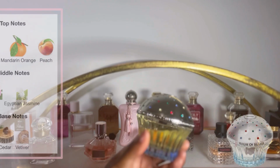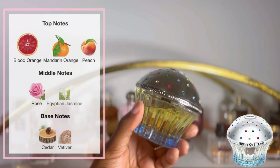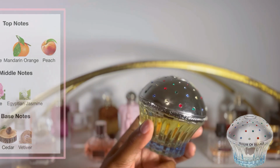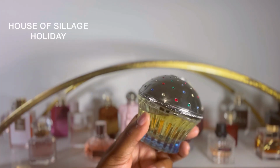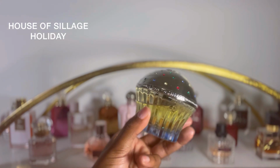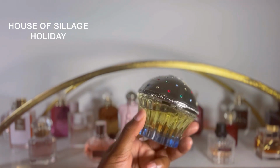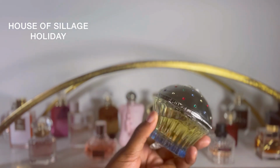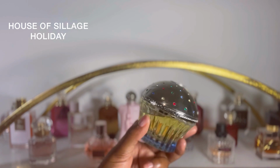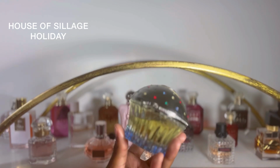Let's talk about Holiday by House of Sillage next. This was my first niche perfume, and the presentation that this came in was everything. The box was gorgeous. It was well secured. It even came with a cleansing cloth so you can take care of the lid. But this was such a good experience. If you have not ordered from House of Sillage, I definitely recommend that you order from them when they're doing a sale, because the experience that you get from the packaging and the note card and everything like that, it's top tier.